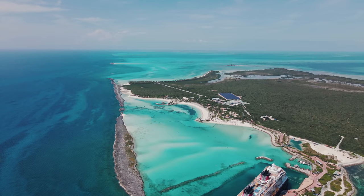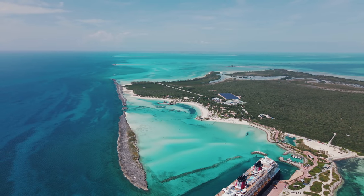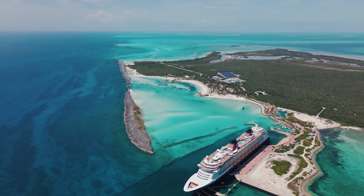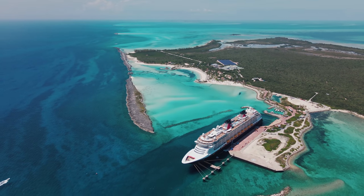Guys, so now to compare this to Coco Cay, Royal Caribbean's private island that we were just on before. Honestly, I've got to really say I love this island. Yeah, I mean, compared to Coco Cay, it is more developed. So Castaway Cay is a little bit more rugged. It looks more natural. It's obviously developed and themed to an inch of its life because it is Disney, but they've done a good job in kind of making it feel a bit more rugged.